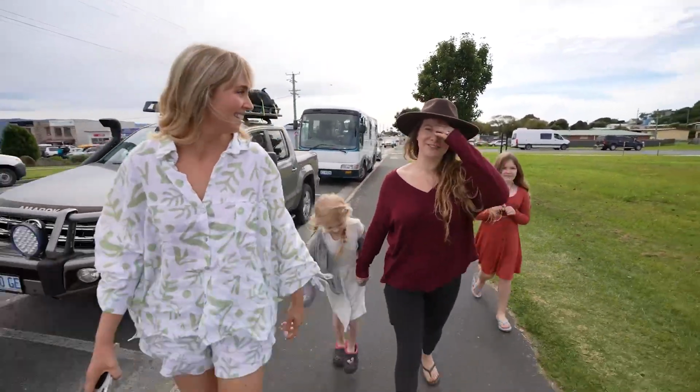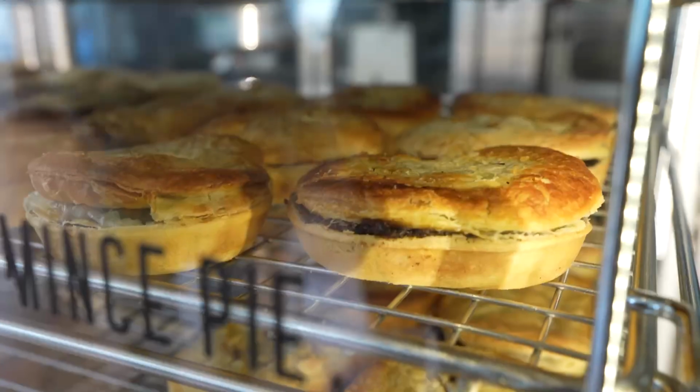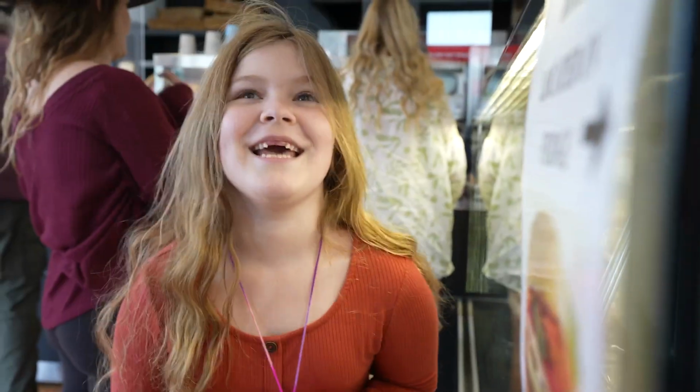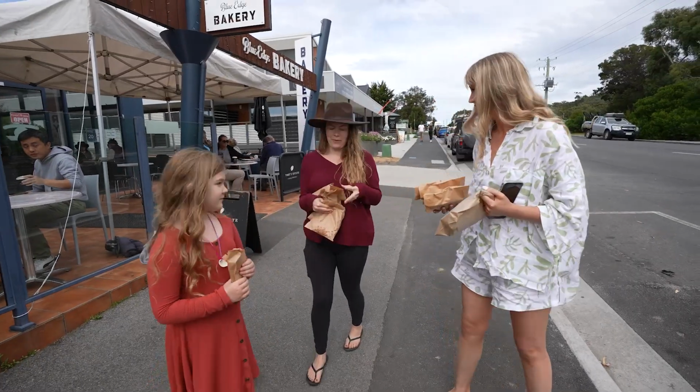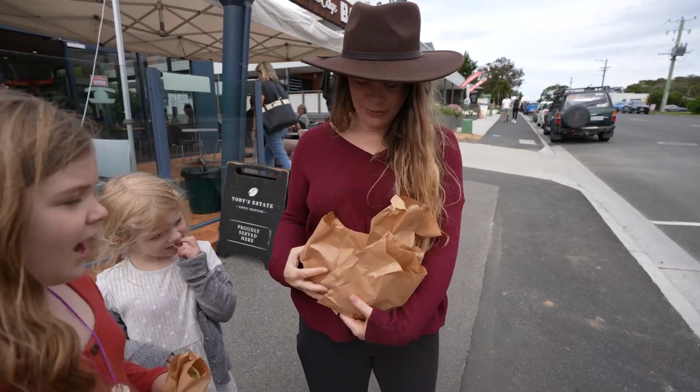I don't know, I don't like seafood, so we'll see. Oh, no, there's other options too. You have the meat one. Okay. We'll have the scallop. Okay, sounds good. Let's eat Tasmanian scallop pie. I want to get this. I got way too many pies. Wait, is that even a thing? Way too many pies? We'll see, I guess.